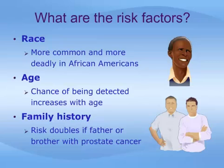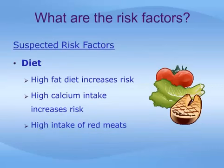Finally, prostate cancer can run in families. There is a more than 2 times increased risk of developing prostate cancer if you have a father or brother with it. Certain substances in our diets may also impact on the chance of developing prostate cancer, and many things are being researched. Suspected risk factors include high levels of fat, calcium, and red meat. Diets rich in fruits and vegetables and antioxidants may protect against cancer.